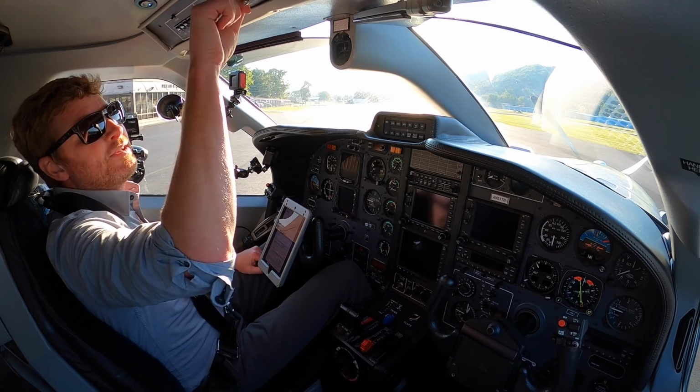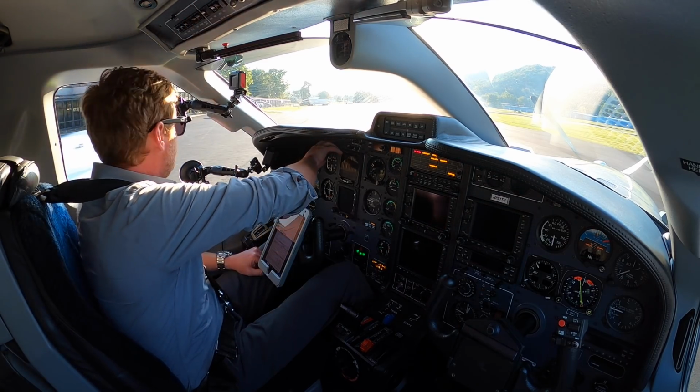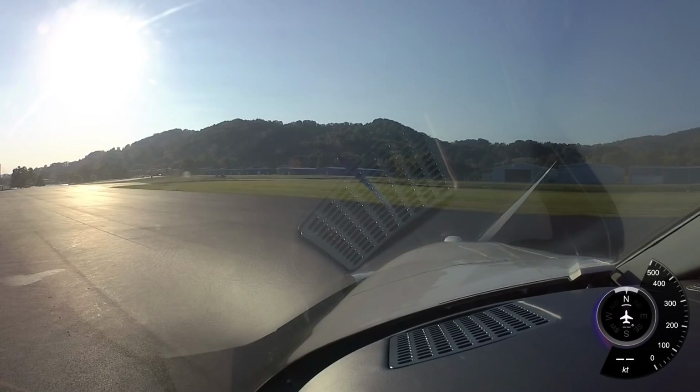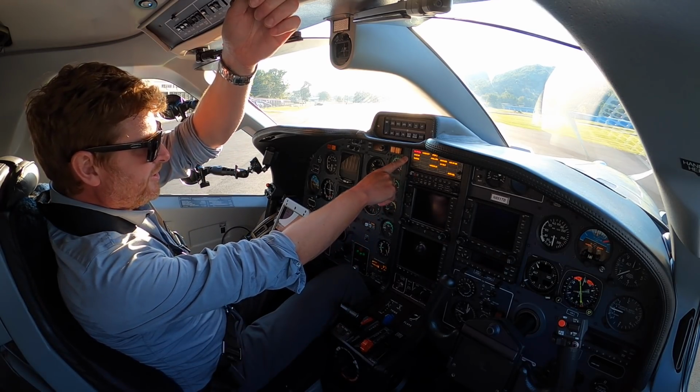Alright, welcome aboard the TBM850 here in the mountains of eastern Tennessee. We will start up the TBM here. Fuel boost pump on. Clear out the front. Starter is on. Starter light is blinking. Ignition light is on.